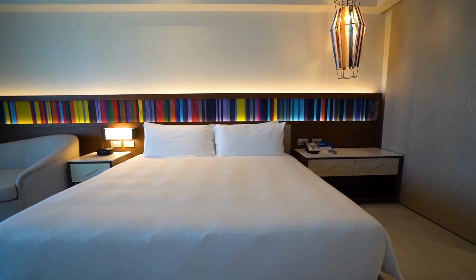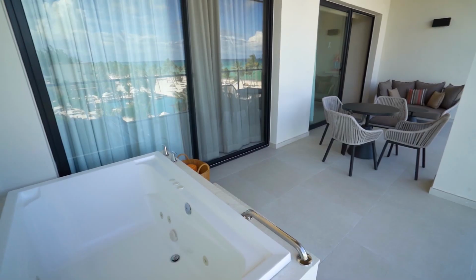However, if you do book a resort view room on points like we did and you want to upgrade to an ocean view, you can always ask at check-in. Now, an important thing to note is we did book on points, but the room that we are showing in this video is not the actual room that we booked. We did receive an upgrade upon arriving here because we are providing the hotel with some photography and some social media coverage. And so because of that, we did get upgraded into a much nicer room than what we had originally booked on points.